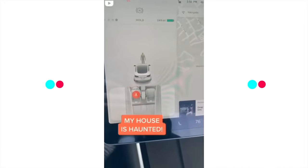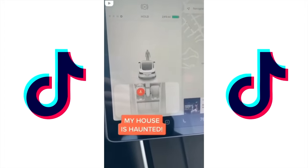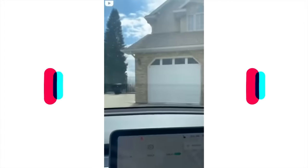All right, guys, so apparently my house is haunted because my Tesla is sensing a person there, but when I look up, there's no person.